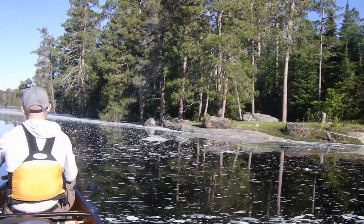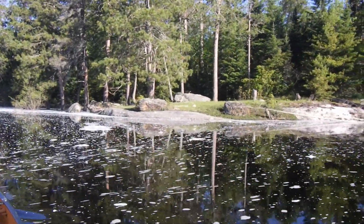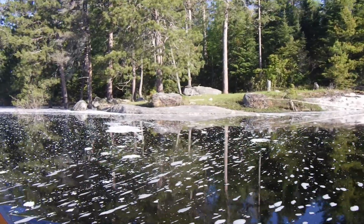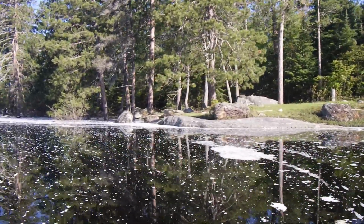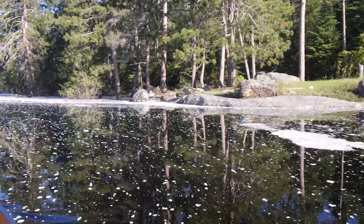So, alright, we're on the water. It's a bright, beautiful, sunny day. This is one of the other campsites we were thinking of pushing to, but you can see all those trees in the water. That's normally a campsite.